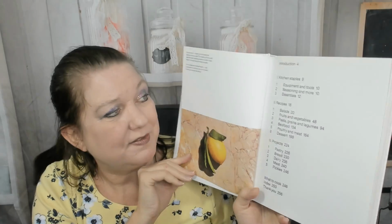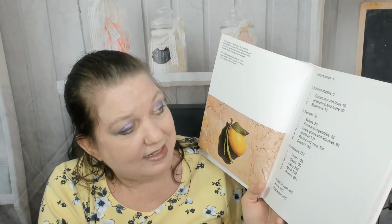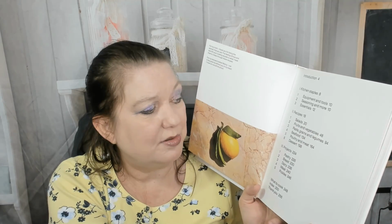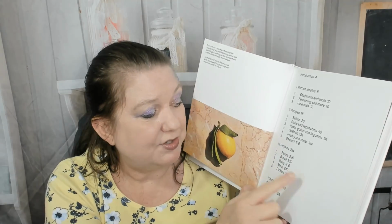Let's check out the table of contents. She starts off with kitchen staples, equipment and tools, seasoning and more and essentials. Then she moves on to the recipes for salads, fruits and vegetables, pasta, grains and legumes, seafood, poultry, meat, and dessert. And then projects, pastry, bread, dairy, meat, and pickles.